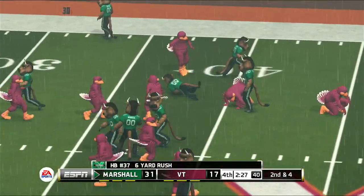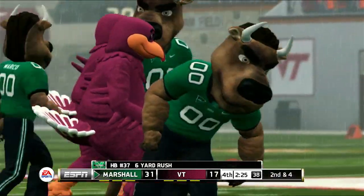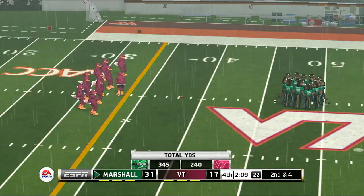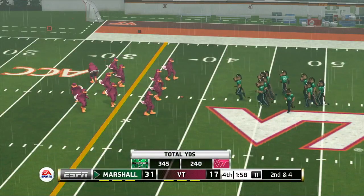And he's tackled after positive yardage. Gain of 6 yards. That'll make it second and 10. So it's second down now, and they need about 4 yards to pick up the first.